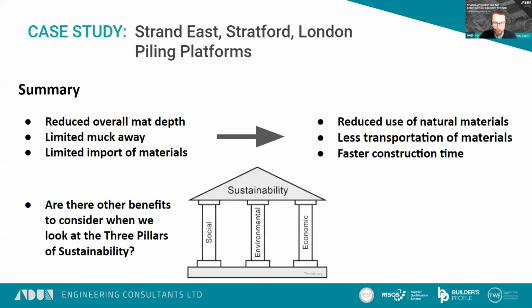Working harder and not smarter. Sorry, working smarter and not harder. Don't get that the wrong way around. Working smarter and not harder, and improving that built environment by leaving it a better place than what we started with. So that's just a really quick drill down into a specific project, which hopefully compounds those lessons that we've been discussing.